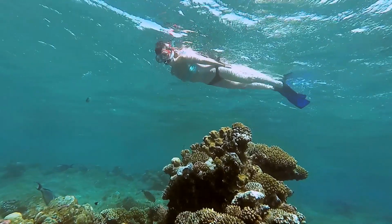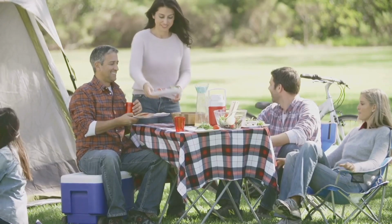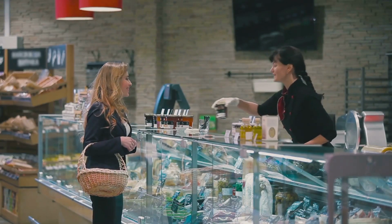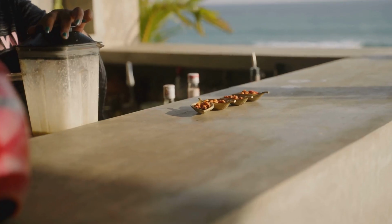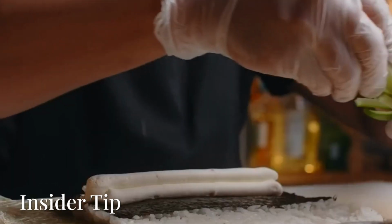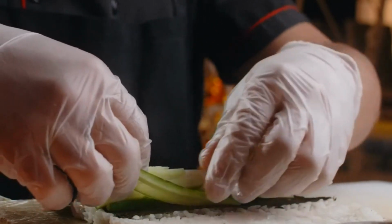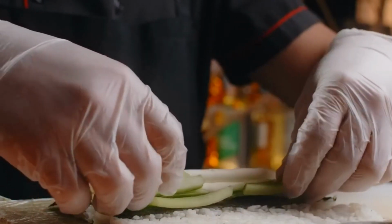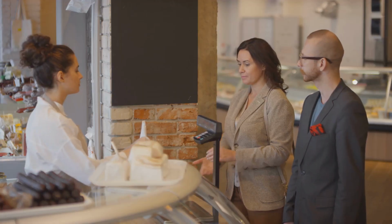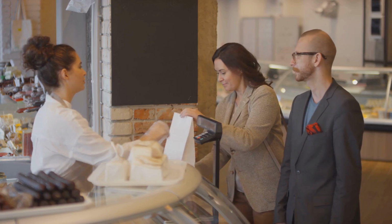After a fun day of snorkeling and exploring, you might want to grab a bite to eat. The park has picnic tables where you can enjoy a packed lunch or take advantage of the on-site deli, which offers sandwiches, snacks, and beverages to refuel your energy after all that swimming and walking. If you're feeling adventurous, there's even a great sushi restaurant just 15 minutes away that I highly recommend. Insider tip: if you plan on eating at the deli, try to visit during off-peak hours to avoid long lines.